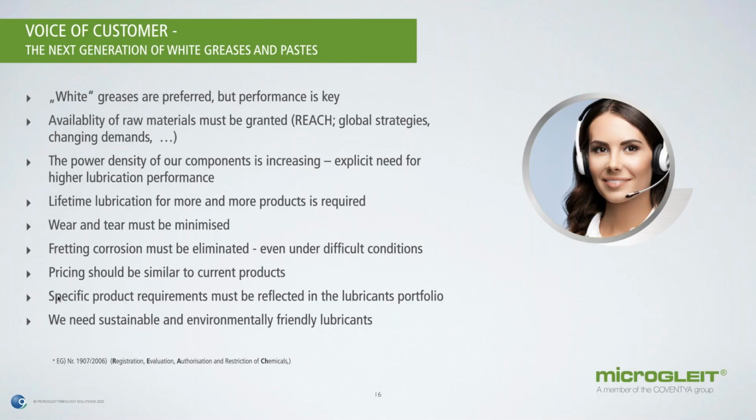Before starting a development, you must have a pretty clear idea which product you want to develop. So easily, just let's ask the customer. The voice of customer gives many ideas what is needed. This has to be finally translated into product features.